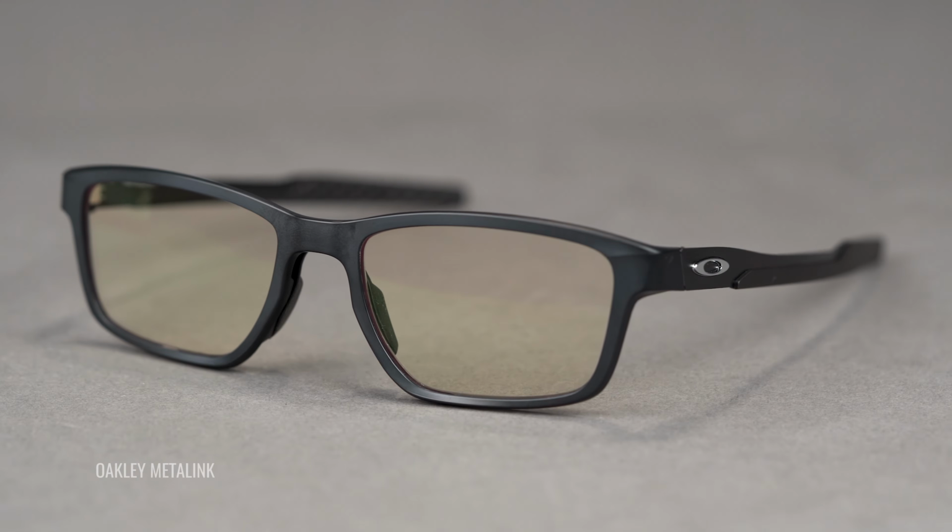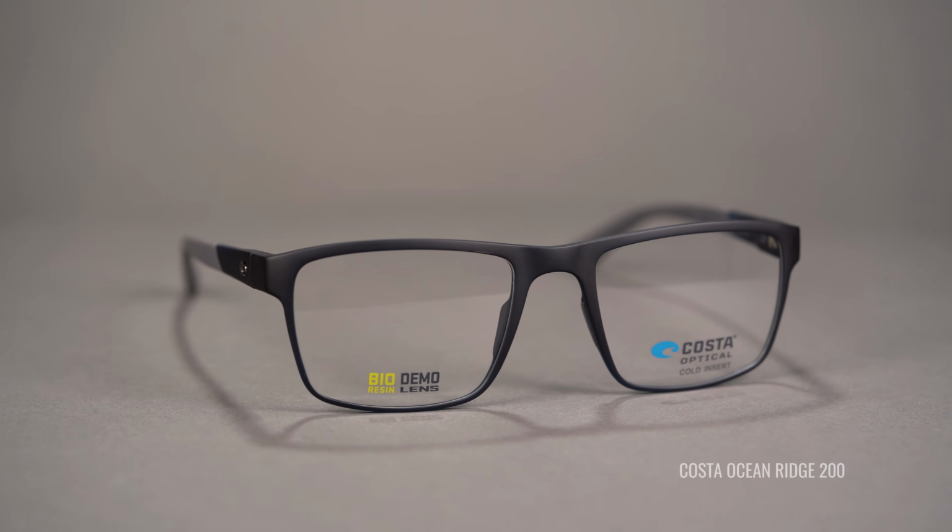So that wraps it up for our top picks in men's gaming glasses. I hope that you found something that is going to be a new contender for your top pick.